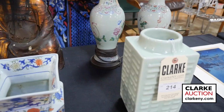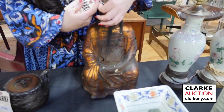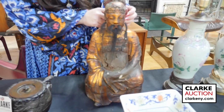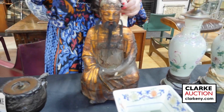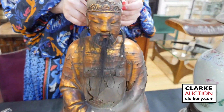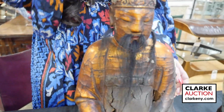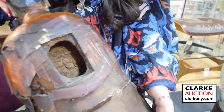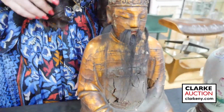Here we have a really interesting gilt and lacquer decorated wise man or warrior. He's seated, and what really makes him interesting is his long beard and his hair. There are some condition issues, but that just comes with the age, but really quite nice. And then I'll just turn him around so you can see the back. So just a really interesting piece. This is estimated at $400 to $600.